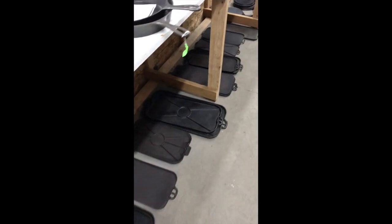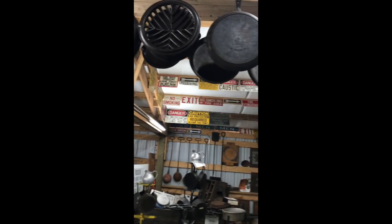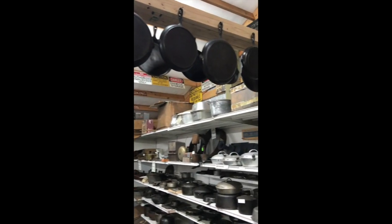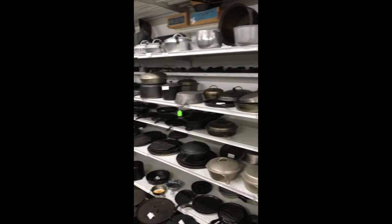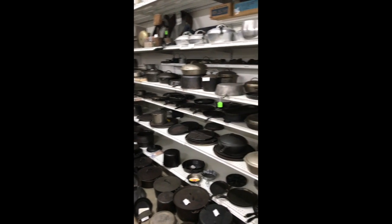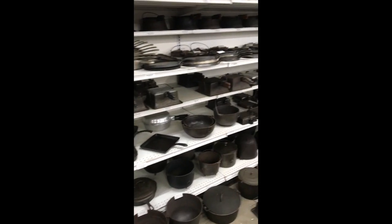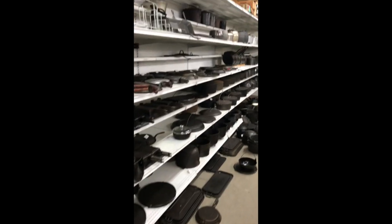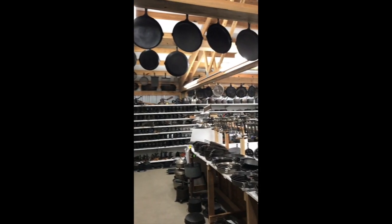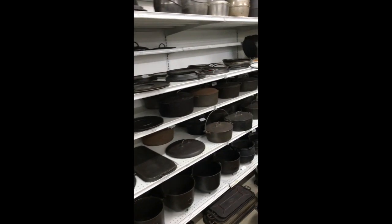Looking at the floor, really, the museum is stuffed rafters to floor with cast iron. These are some of the signs from the Wagner Foundry in the background. Skillets hanging from the rafters. More Wagner. These are primarily Wagner products. This is just one section of the mezzanine that we're looking at. It's pretty much impossible to show you every single piece because there are so many.